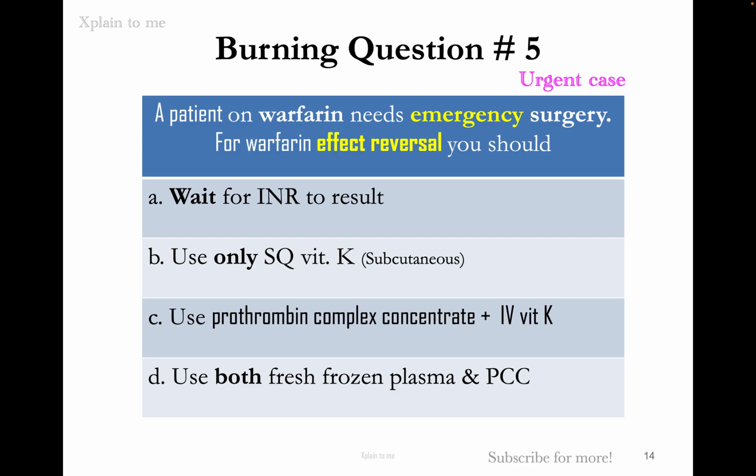Pause and answer. Okay, let me answer this now. Okay, the first choice, you cannot wait if it is a life-threatening condition, or emergency. So that is not the answer. The second one, you cannot depend on vitamin K only. It takes about 12 to 24 hours to reverse. Remember that? That's tomorrow. No, we need it today, now. So therefore, that's not the answer.